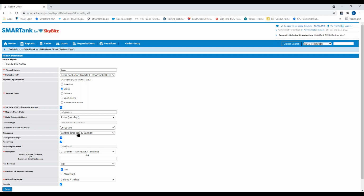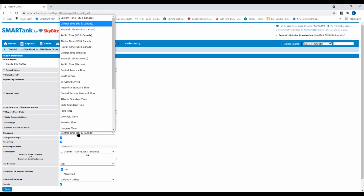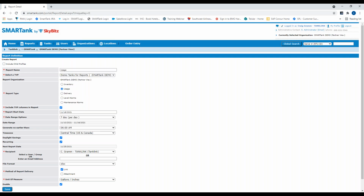So you do that. Again, Central Time, you can pick your time zone, whatever it is, daylight savings time, and recurring. Recurring is important because if you want this report to send you every 7 days or daily, whichever you set it up as, if you want it to continue to do that, that box must be checked. Now, we default it to being checked so that it will always be a recurring report. But if you only want it to run today, you just want to check things and have it run today, then you don't need to have that checked. Or if you get tired of it running and you only want to do it every so often, you can uncheck that box and just come in and run that report on demand when you want it.